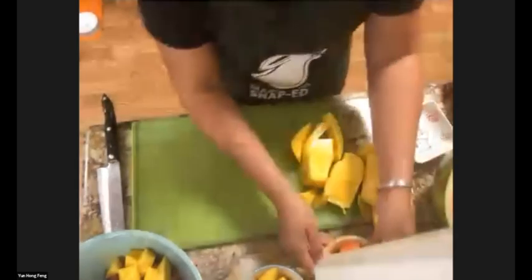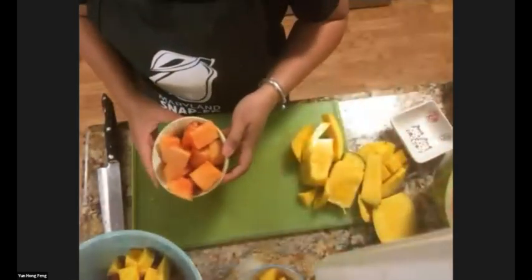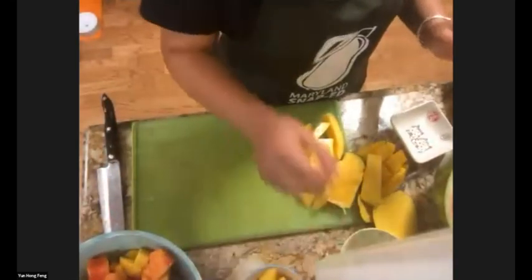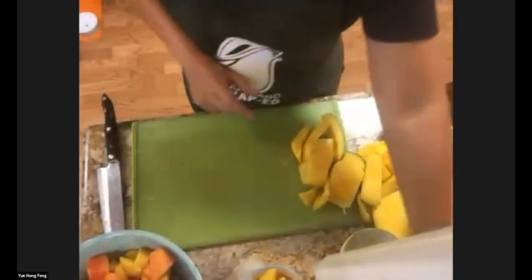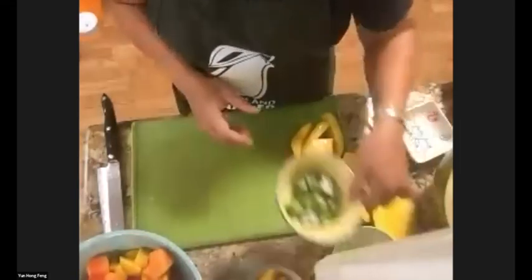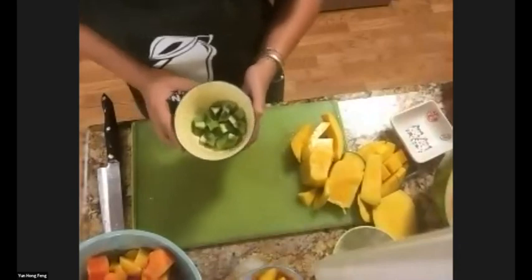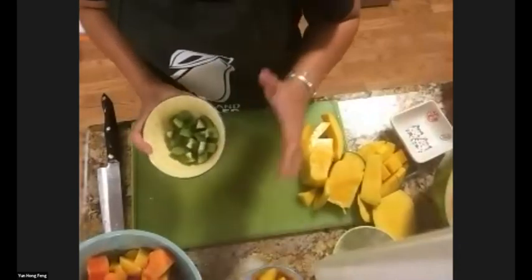And so here I have some pre-cut papaya. I'm just going to go ahead and add that to my bowl. All these different shades of yellow and orange and red are just beautiful. It's like a sunset. Yeah, it's really beautiful to look at, and it's great if you have parties, that sort of thing.